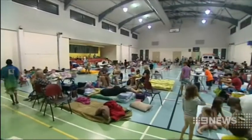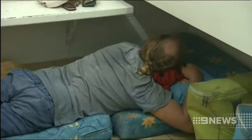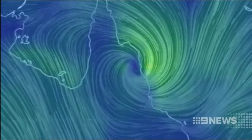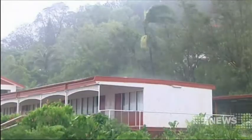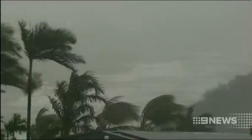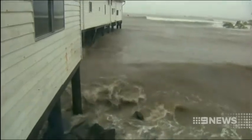320 residents chose to ride it out in a community hall built to withstand the fury of a Category 5 cyclone. Others barricaded themselves in their homes. And when Ita finally hit the coast to the north at Cape Flattery at 10 p.m, it had dropped back a gear, now a Category 4, but the winds were still frightening. 230 kilometres per hour and torrential rain lashing a community for 12 sleepless hours.